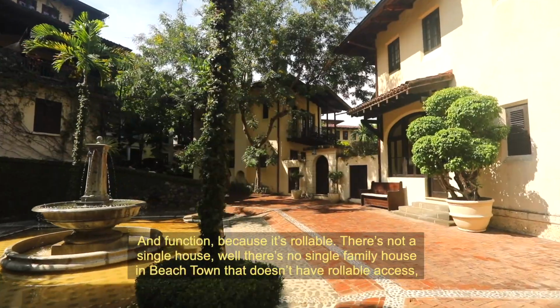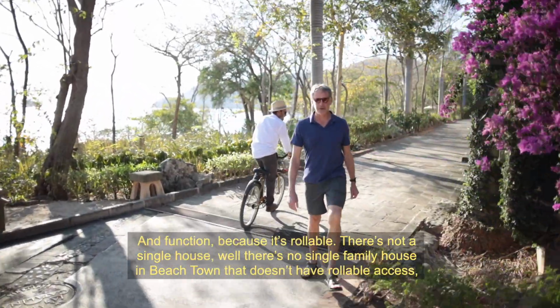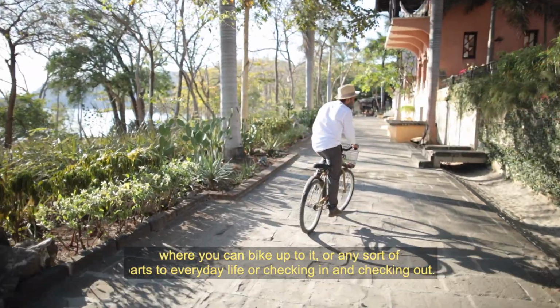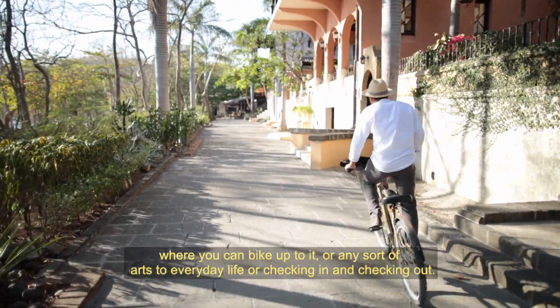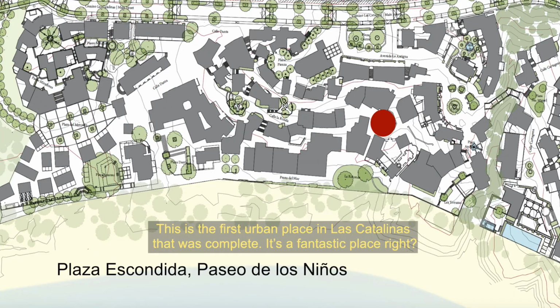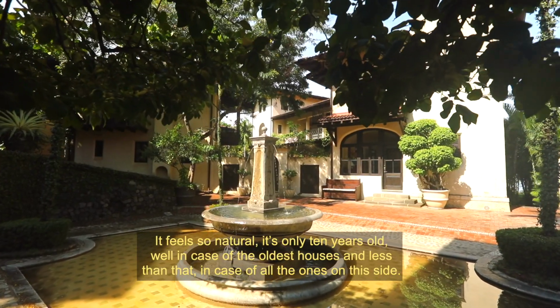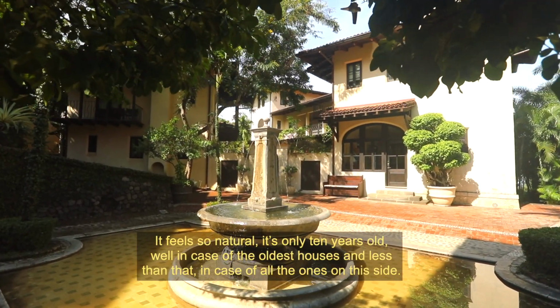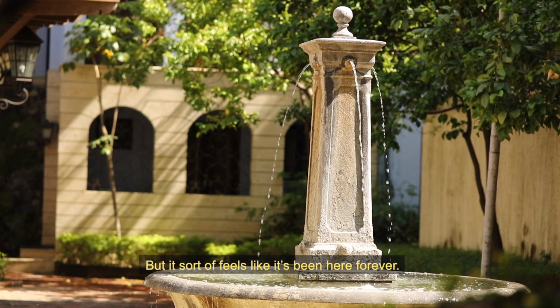There's not a single house in Beach Town that doesn't have a rollable access where you can bike up to it, or use any sort of carts for everyday life or checking in and checking out. This is the first urban place in Las Catalinas that was complete. So it's a fantastic place, right? It feels so natural. It's only 10 years old, well, in the case of the older houses, and less than that in the case of all the ones on this side. But it sort of feels like it's been here forever.